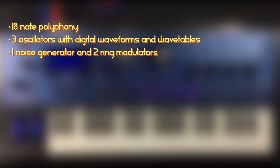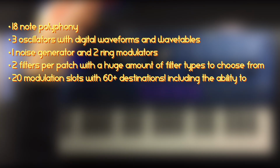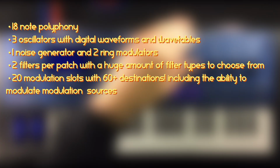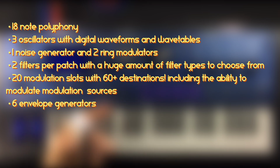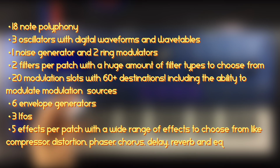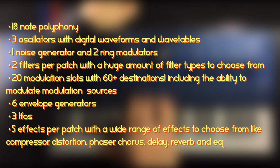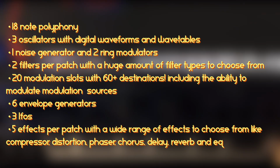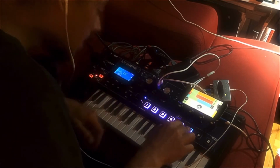It's got a noise generator and 2 ring modulators. It's got 2 filters per patch and a huge set of filters to choose from. You have 20 modulation slots with over 60 destinations, and you can even modulate the modulation sources themselves. You've got 6 envelope generators, 3 LFOs, and on top of that, you can add 5 effects per patch, with a huge range of effect types to choose from, like compressor, distortion, phaser, chorus, delay, reverb, and EQ. On top of all of that, you also have a 12-band vocoder.